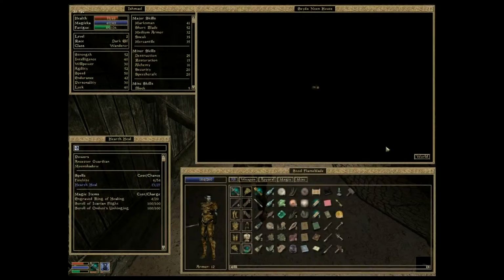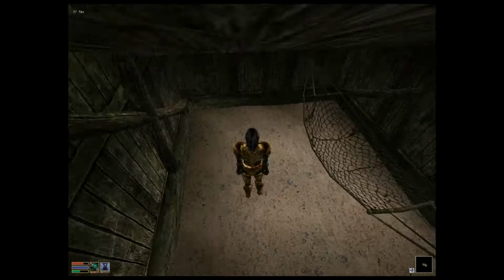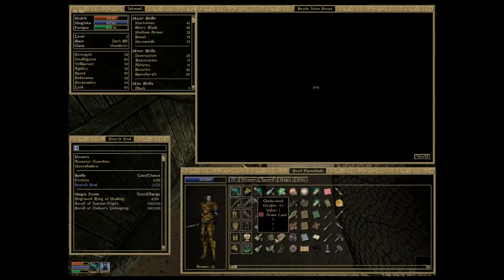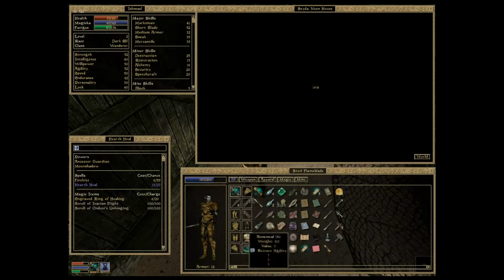Here we are in Ishmael's house, with nothing in it. I'm going to drop off everything. All these ingredients, I'm just going to drop everything right on the floor. And the books.